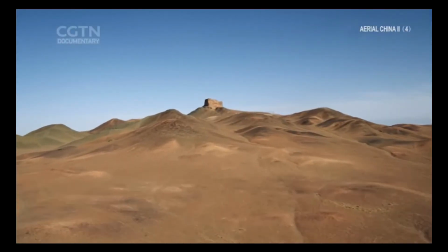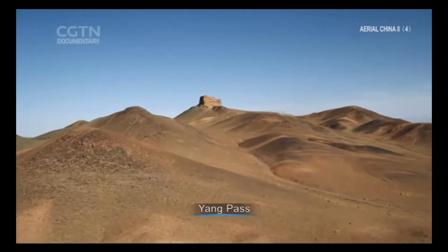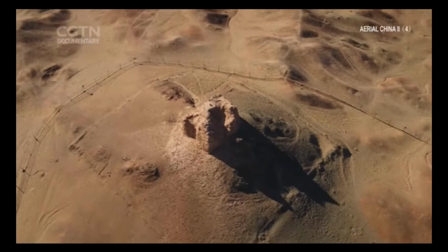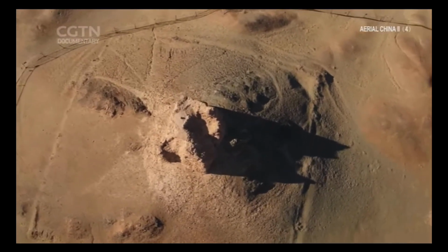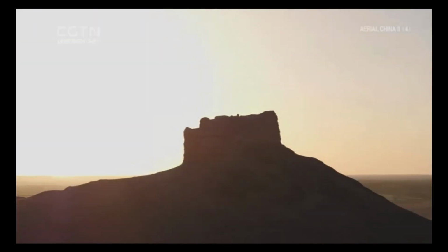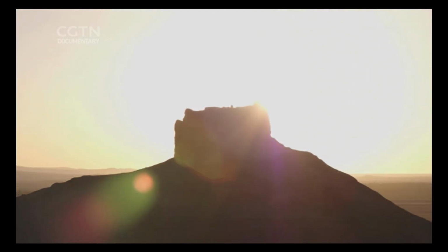This mound is all that remains of Yong Pass. According to a line in the Chinese poem, west of the Yong Pass, you'll never see a familiar face again. Because of that, the Yong Pass has come to be regarded as a symbol of parting. In ancient times, venturing beyond this pass meant parting from friends and family, leaving behind all that was familiar.